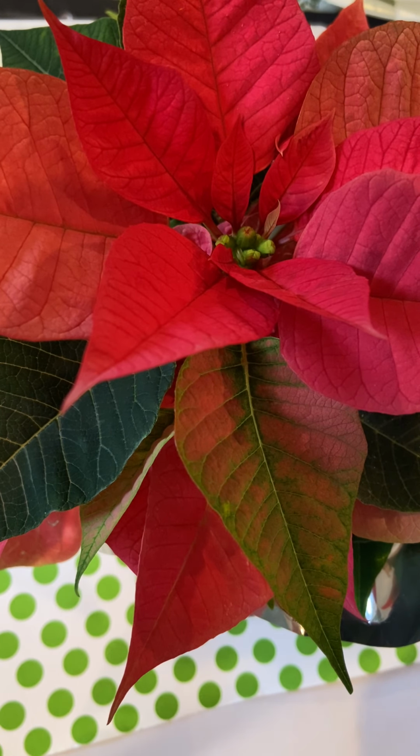Does anybody know what this flower is called? It's a flower that you see a lot around Christmas time. You'll see them at people's houses, in the grocery store. People decorate with them, and you'll see them at church around this time of Advent. And this plant begins with a P, and its name is a poinsettia.